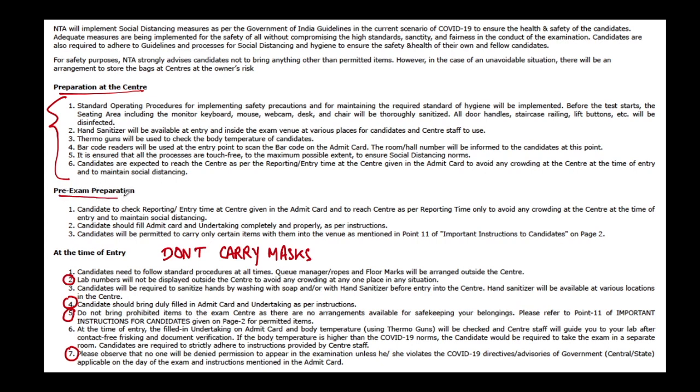Pre-exam preparation. So just reach the center on time, guys. Just take your admit card and everything. All right, and just fill up all the important details that are mentioned. The lab numbers are not going to be provided at the center. They will be provided separately while you are in the center to avoid crowding. And yes, just do not bring anything to the exam center, or let's say just keep everything in a bag that you can keep outside the examination hall.